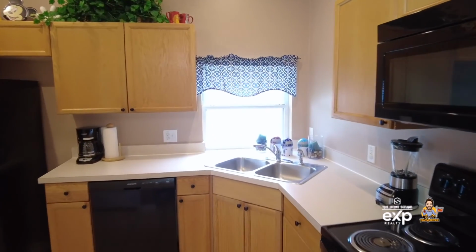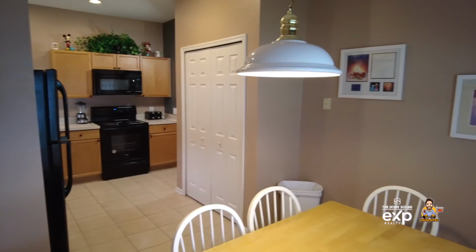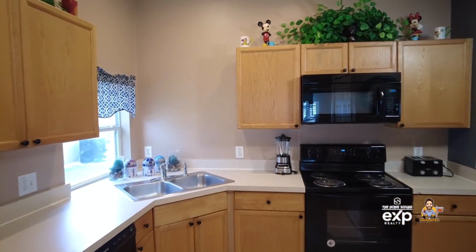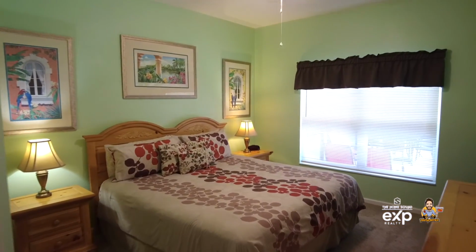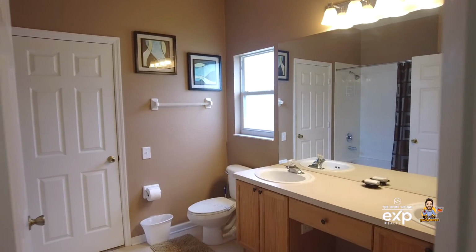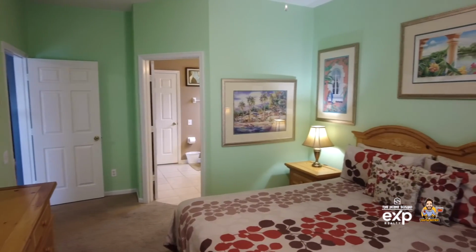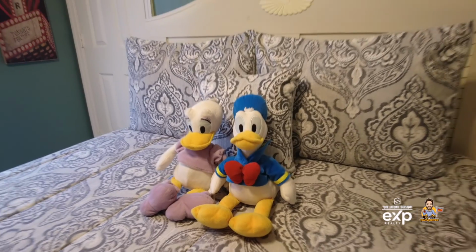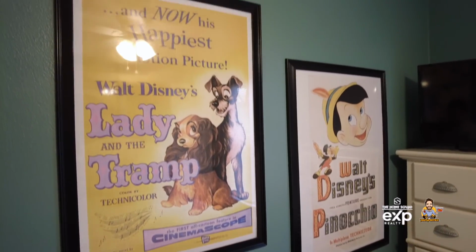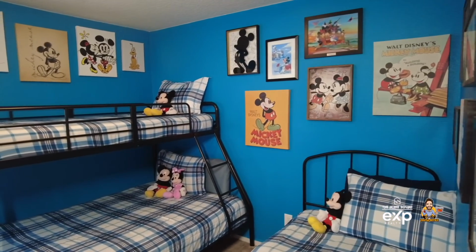The kitchen comes fully equipped with a breakfast nook, and all the appliances were replaced in 2021. The primary bedroom has an ensuite bathroom with dual sinks and a walk-in closet. The other 3 bedrooms are all wonderfully themed, and all 4 bedroom carpets were replaced in 2021.